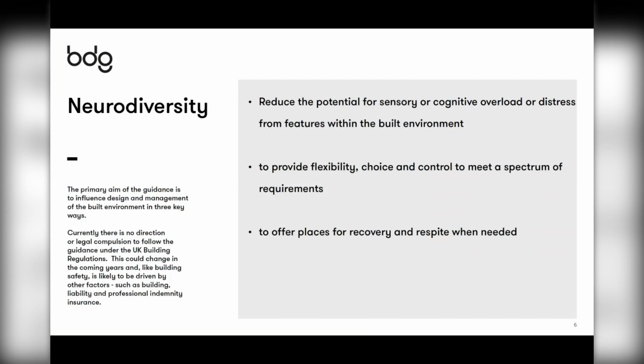So the PAS is also there to move people through a process, to provide flexibility and choice, and we've seen that in today's speaker's presentation, and to offer places for recovery and respite. Just to focus on that last statement for a minute, to offer places for recovery and respite when needed, and these come straight from the PAS. It's interesting to note that everybody, whatever our neural condition and profile is, needs that.